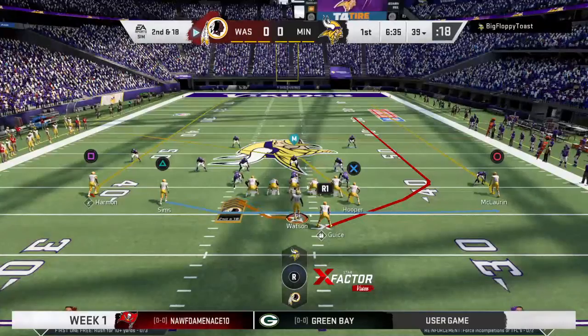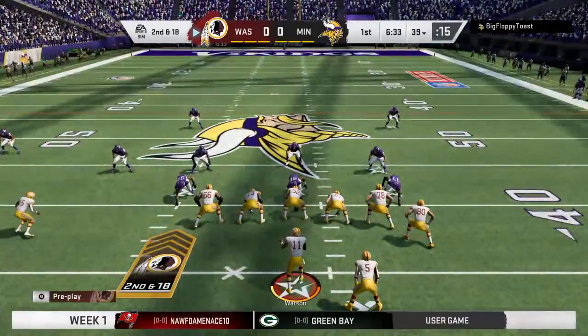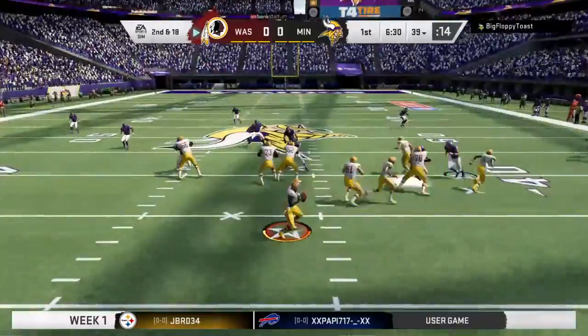Down he goes. Got to imagine the pass rush will be equally intense here on second down following the sack. It's second and 18.